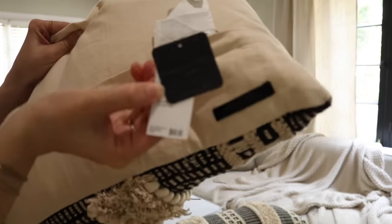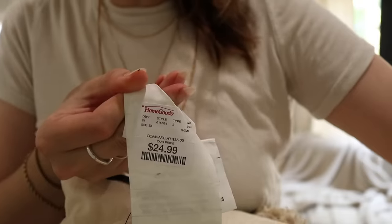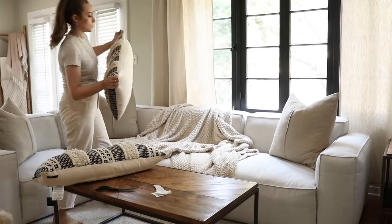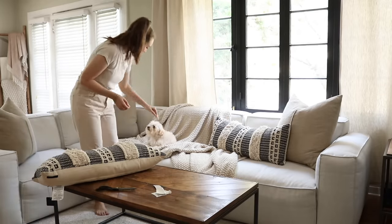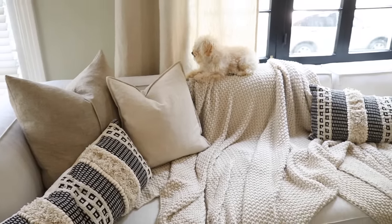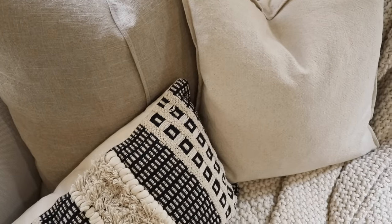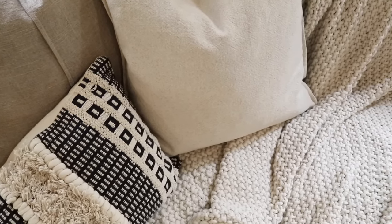Look, the regular tag on it, $68 regularly, and I got them for $24.99. I thought it would be so pretty. Kitten, do you like them? I love all the textures together with the curtain linens and then all of the pillows and the throw. It just adds so much warmth while still being really light and neutral.